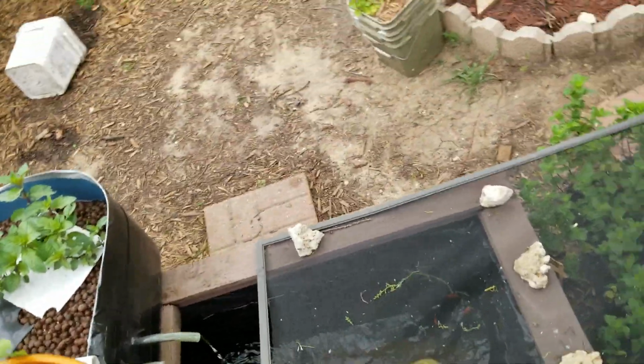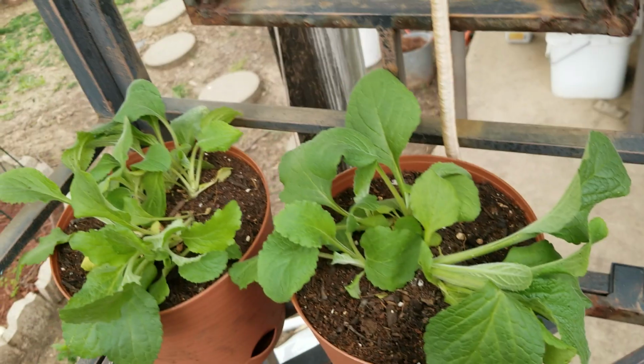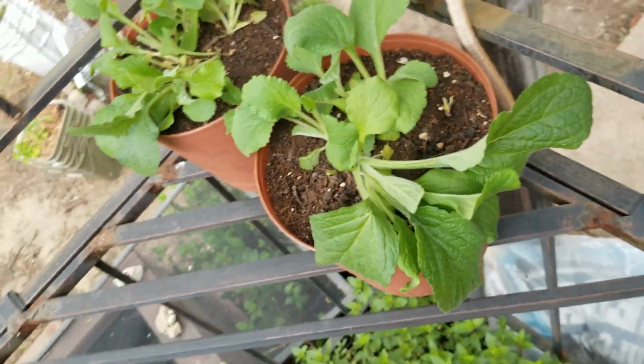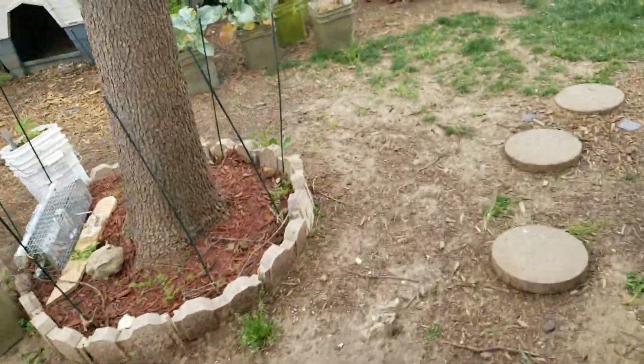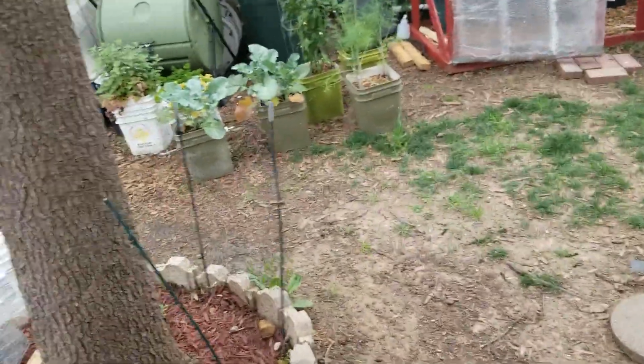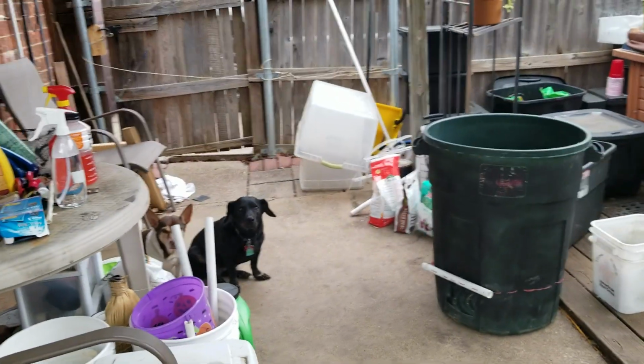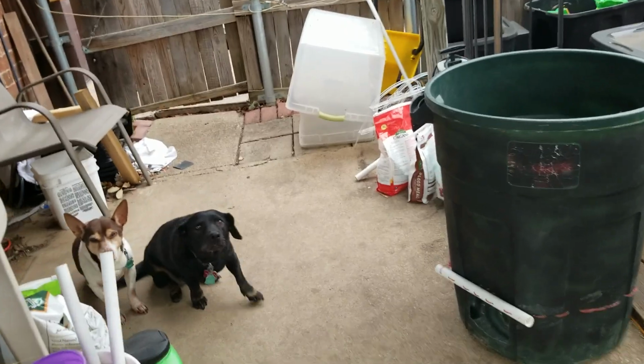My fish down there. These are some foxgloves. These are some of the flowers that I'm growing for the front. The front garden is going to be a flower garden. River and Scooter just sitting there.